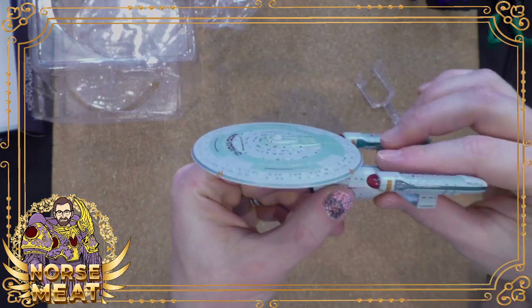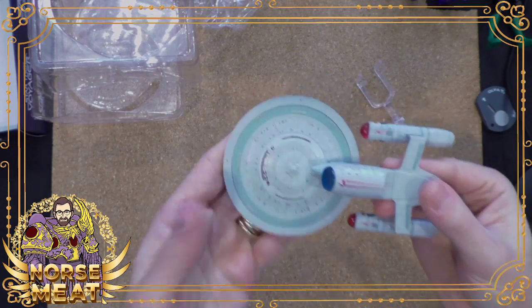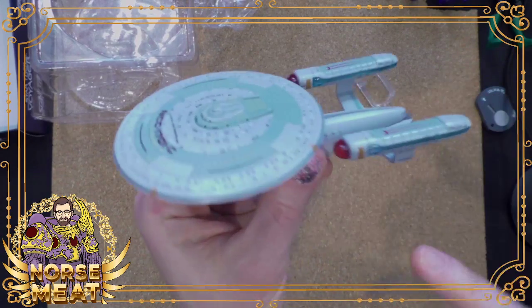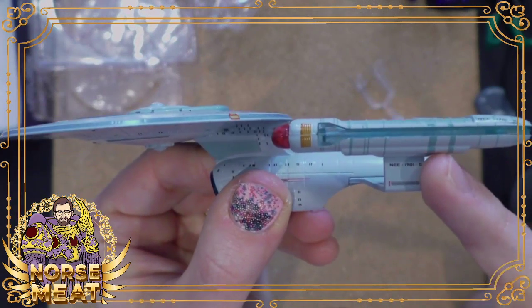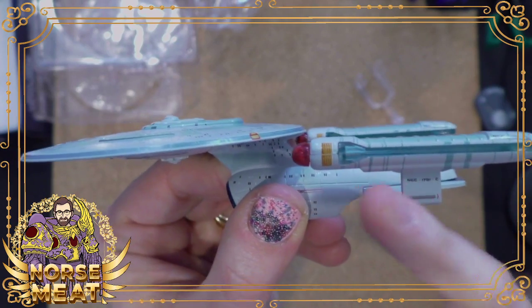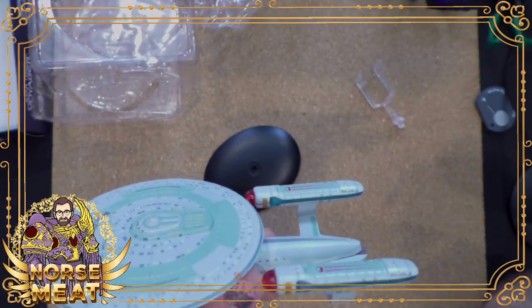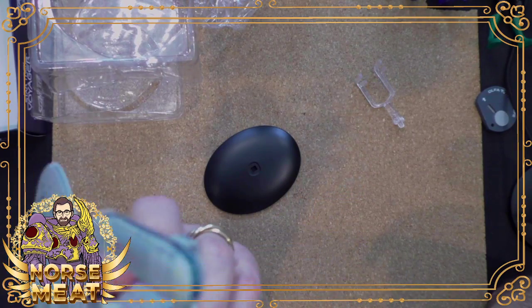So again, there's a lot of metal content in here, so these are heavy. You didn't know. It's okay. Not everybody knows. There's some neat translucent parts in here, so if you get light shining, it'll actually come through, almost like light piping. You watching? You see it?